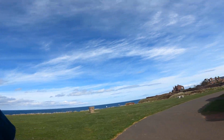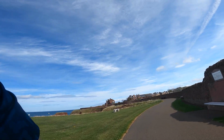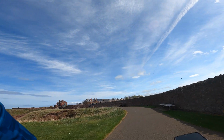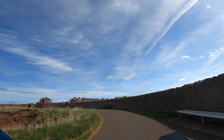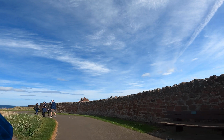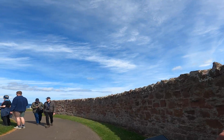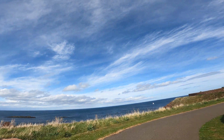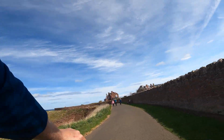After we'd taken a few photographs there, we're just heading round now to the harbour, and by this time our stomachs were rumbling and we were ready for some food. So we thought, right, let's go find somewhere. I wasn't sure what would be open, but it turns out we did find a great wee place just further along.